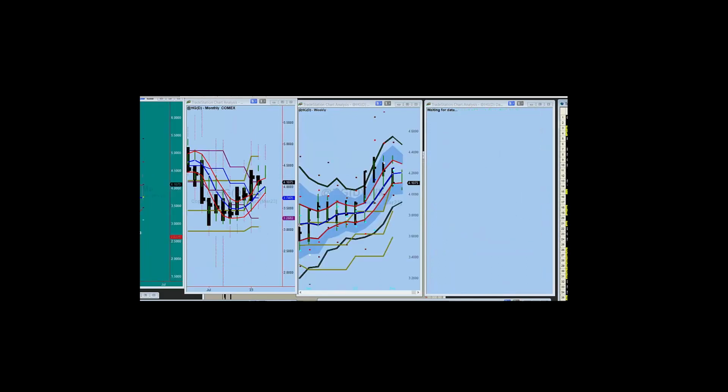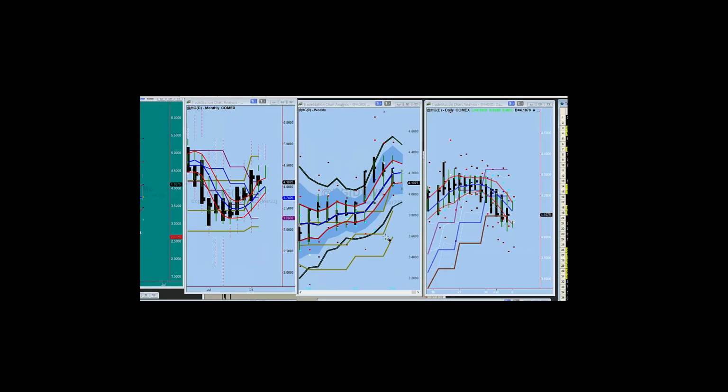Copper, Dr. Copper, we call it, because of its tendency to forecast strength in construction and industrial production. Well, pretty significant rolling over on the daily and on the weekly. The weekly is now in congestion. We see those 6 ones kick in. Similar on the monthly, we see an exhaust and then a stop. This could definitely roll over. It's a little uncertain. This market's saying, well, maybe there's going to be a recession after all.